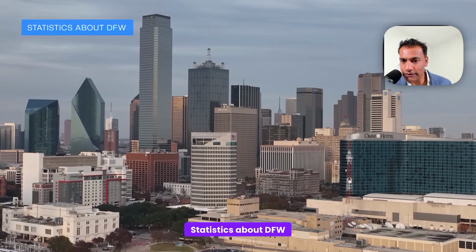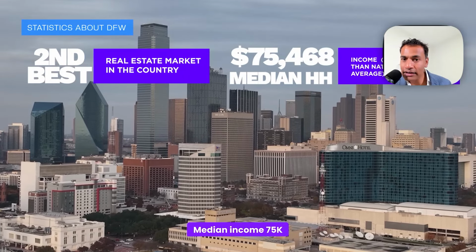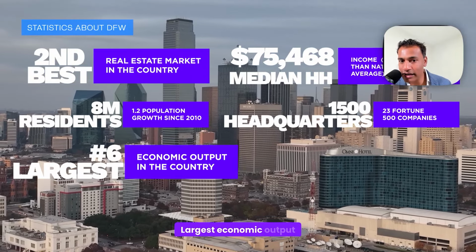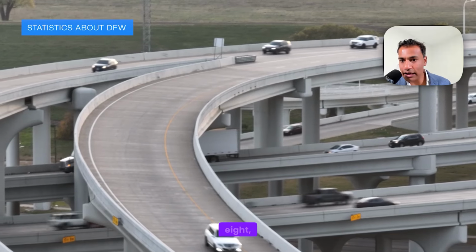Statistics about the DFW. Second best real estate market in the country based on Pricewaterhouse. Median income $75K, 8 million current DFW residents, strong rent growth, 1,500 corporate headquarters, 6th largest economic output in the country, 4 million jobs. Current population is like 7, 8, 9 million.